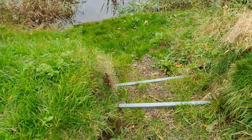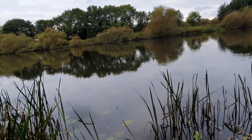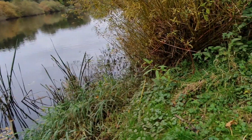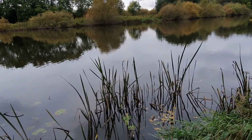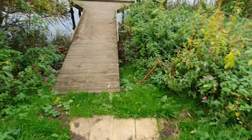Nice night time spot. With a nice swim. Steps down, leading to it. They all sort of lend themselves to close in fishing, don't they? Dropping these near side spots, fishing the margins. They look like they're a bit closer in, don't they? The pads, you know, the weed. This is an interesting looking swim.